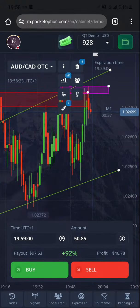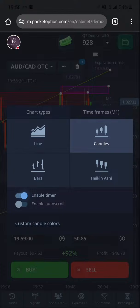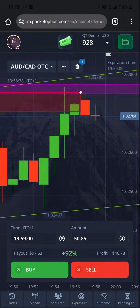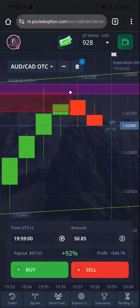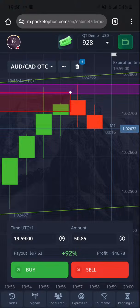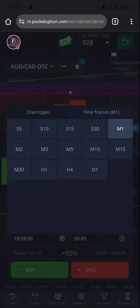You understand? So right here, the way it is, the chart type is going to be candlesticks, just like before, and we'll be enabling this timer so that we can see. You can see there's no timer here, but immediately we enable it now, we can see how many seconds remain for each candle. You can see this one remains about 15 seconds now. You understand? So that's going to be about that. Now the time frame is going to be M1.